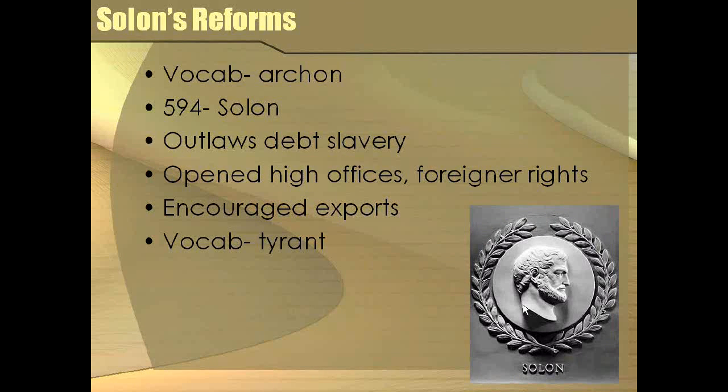All right, Solon is going to institute a number of important changes. One of those is outlawing debt slavery. Debt slavery is basically, you owe me money. Instead of paying me, I allow you to become my slave, but I set how much you make, so you'll never effectively pay me off.